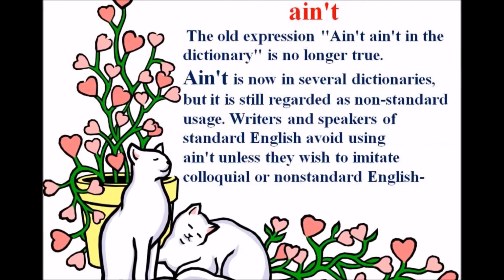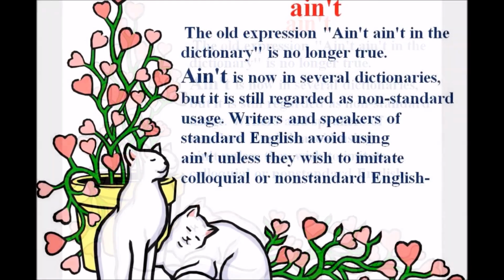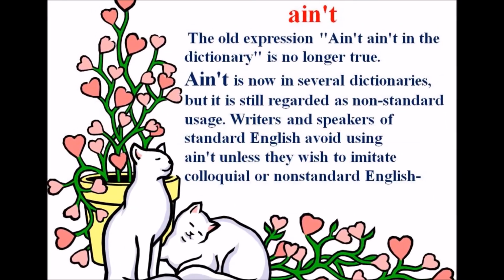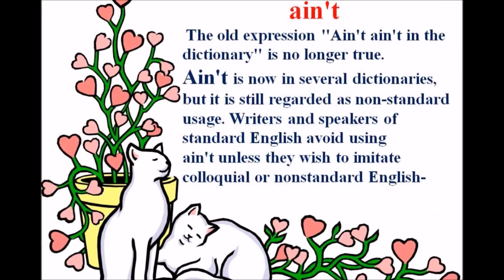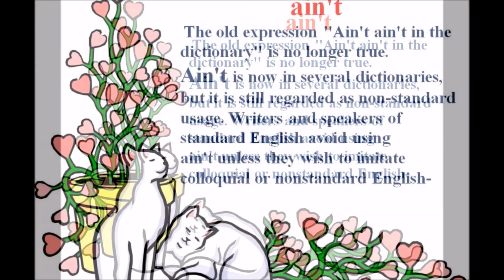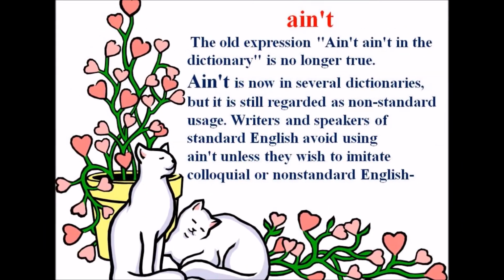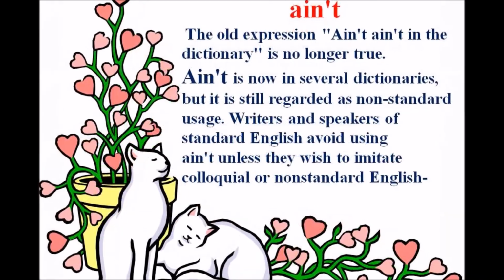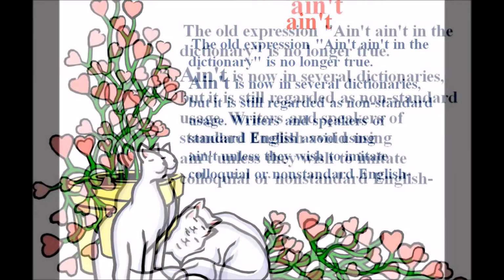Ain't. The old expression, ain't in the dictionary, is no longer true. Ain't is now in several dictionaries, but it is still regarded as non-standard usage. Writers and speakers of standard English avoid using ain't unless they wish to imitate colloquial or non-standard English.